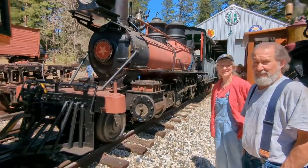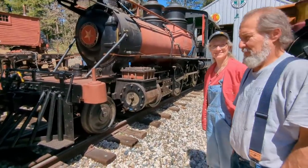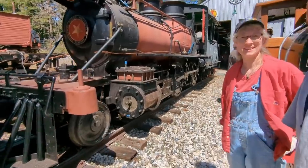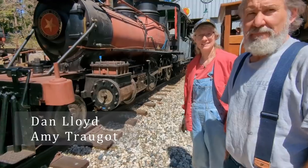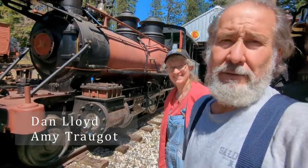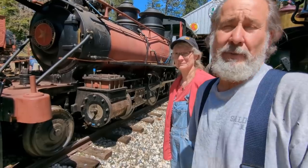Okay, well, here she is, the number 5 locomotive from the Nevada County Narrow Gauge Railroad. And Dan, and your name again? Amy. What is your job around here? I'm the shop foreman. So I sort of make sure everything gets done and keep everybody busy.